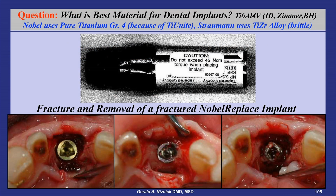This slide shows a fractured Nobel Replace implant being removed and the warning label on the Nobel Replace implant vial not to exceed 45 Newton centimeters of torque during insertion. This is due in part to the wall thickness and in part to the use of commercially pure titanium rather than titanium alloy used by most other implant manufacturers. This is because Nobel's TiUnite surface, created by anodizing, apparently will not form on an alloy surface.